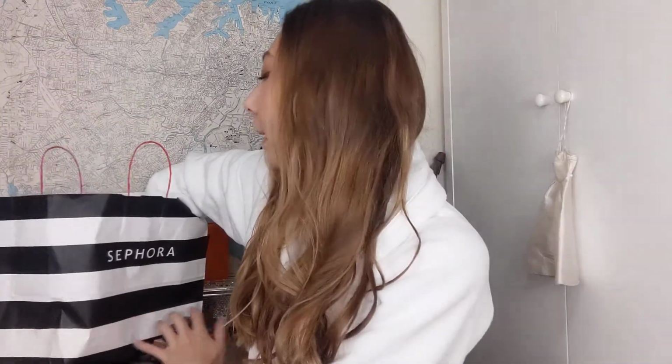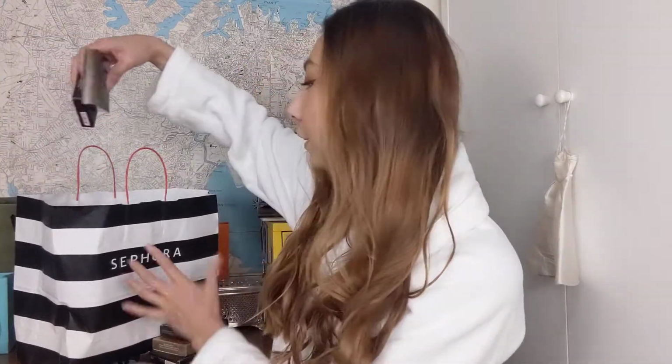I also have one more highlight, but this isn't for me, this is for my sister. She also wanted to get Champagne Pop, so this is my sister's Champagne Pop. I'm not going to be opening it because it's for her, but yeah, we picked that up together. I have two more things to show you guys from Becca. Let me put this Sephora bag on the floor.